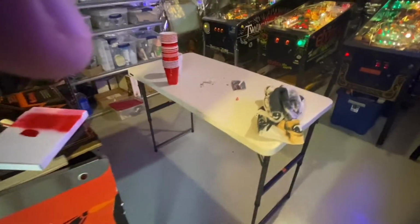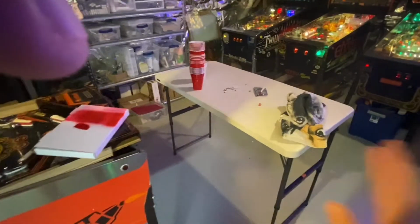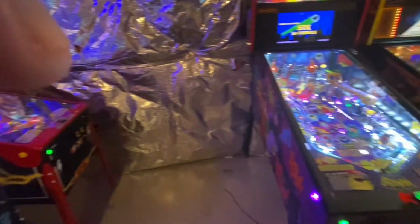I have a couple of these, and when I'm breaking down a game, stripping it down, I take 2 of these tables, put them in the area, and put stuff on. Lifesaver. I really love having these, and it's out right now just because I just finished up this Elvira a couple weeks ago, and I haven't managed to put everything away yet. What else we got going on?